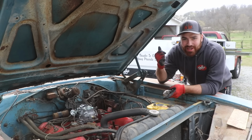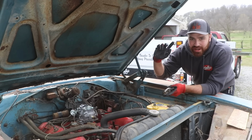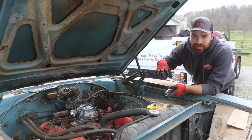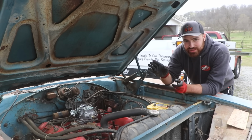So Dylan's underneath the back of the car wrapping up the fuel tank install. I figured I'd get started on the brakes now that I got all of the drums back on. So the front is all put together. The rear has the drums on it. The adjusters are adjusted out to where they're just barely touching the shoes.